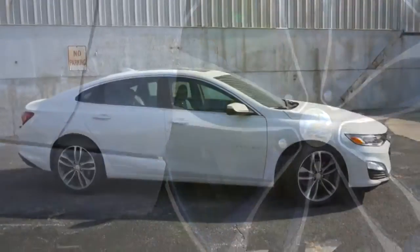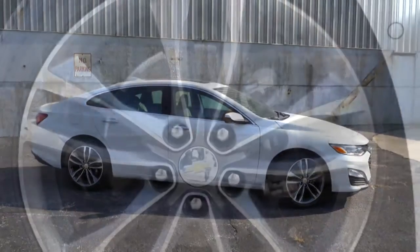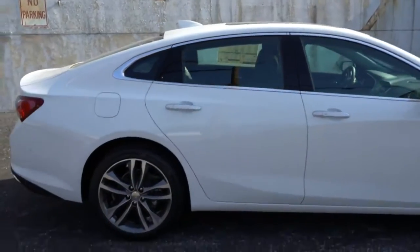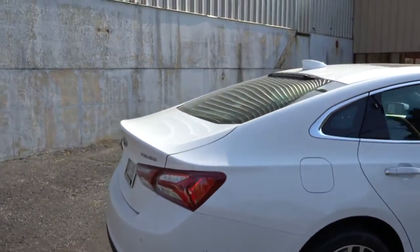So perhaps you are on a Chevy lot and you're curious to know what trim level you were currently looking at. Wheel setup would most definitely be one easy way to know, but also do like the chrome cladding around the door handles as well. It's a nice little upscale touch. But now let's go ahead and make our way to the back.